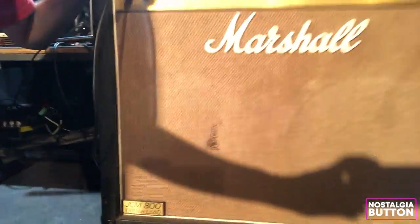Look at that. All right, so we'll do a sound check and we're just looking at my amp. Let's check out the amp in question. Here it is, the JCM 800. And it's got this dirty big hole in it. Look at that.